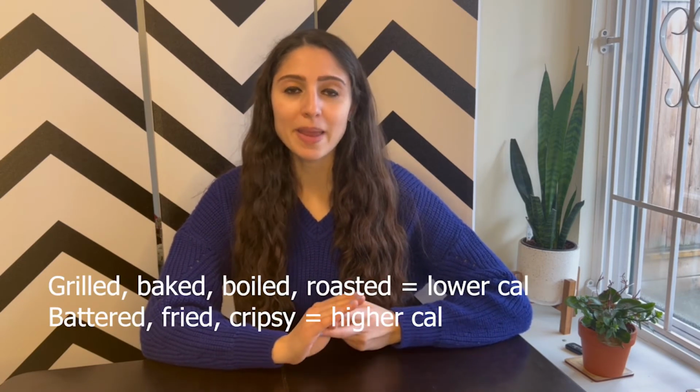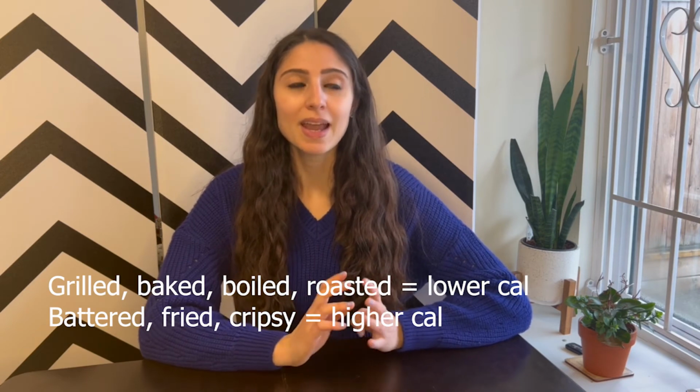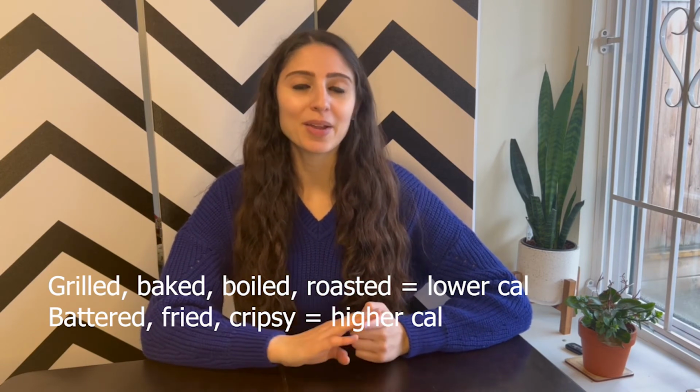When deciding exactly what you want to get for your main course, the best thing to do is look for keywords on the menu. If something is grilled, baked, boiled, or roasted, that's typically a lot better than battered, fried, or crispy. If you're getting meat, stick with a leaner cut or light meat versus a fattier cut or dark meat. If you order a salad or a Nourish bowl that comes with dressing, ask for it to come on the side. Typically, restaurants tend to drown their bowls in dressing anyway, so I would do this even if I wasn't trying to lose weight.